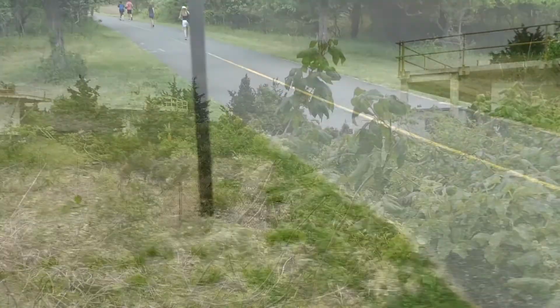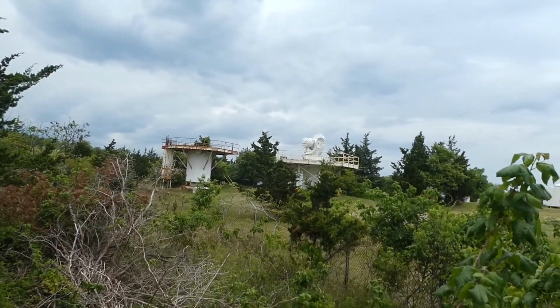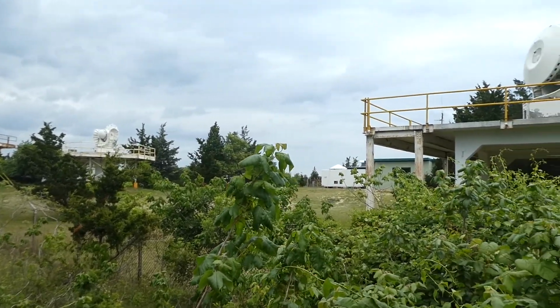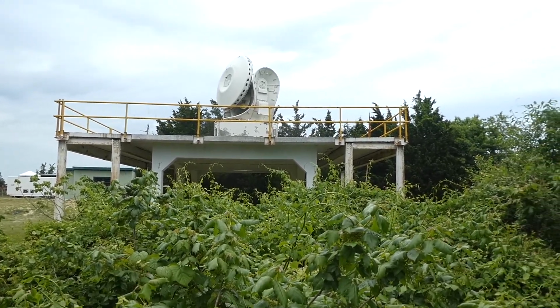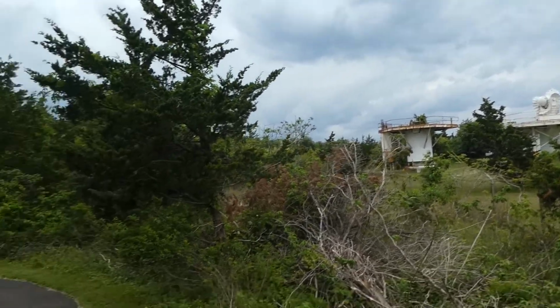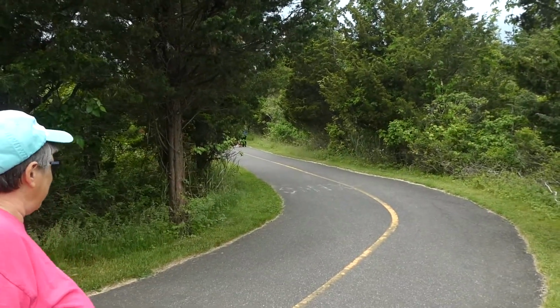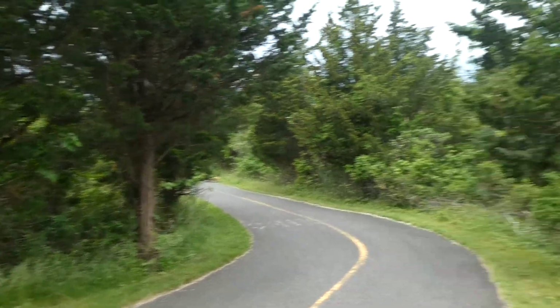Really nice bike paths. Looks like a Nike missile radar site. And here's that bike path, and we're actually standing on the bike path. It goes throughout the whole park, and the park is like 4.5 miles long. Seems to be really popular. Yeah, it's about 4.5 miles from the gate all the way to the end of the park.